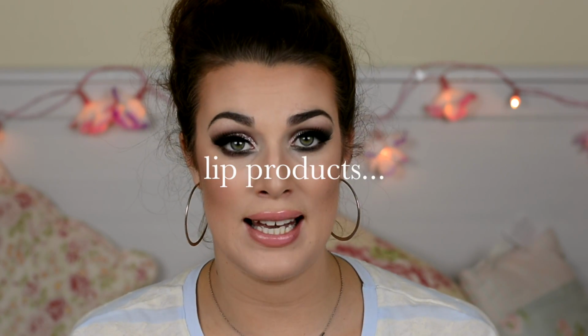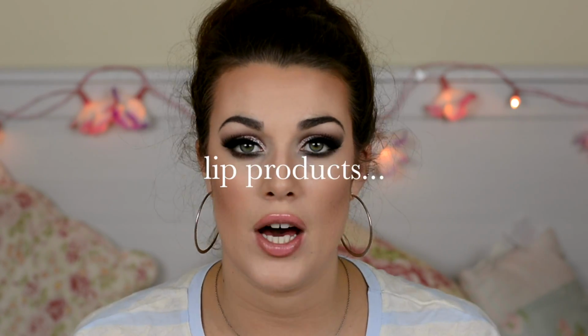Moving on to lipsticks. There aren't a whole bunch that I want to mention, because if I start talking about a few of my favourite lipsticks I will end up mentioning a ton, so I'm just going to go for the ones that I have used and cannot live without this year.